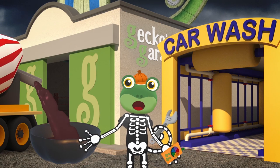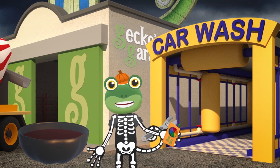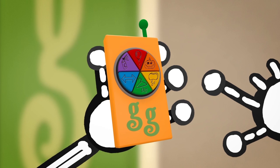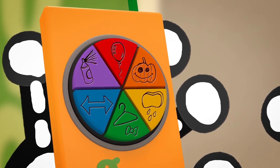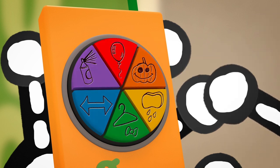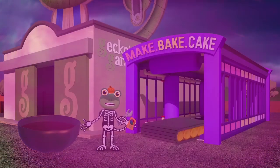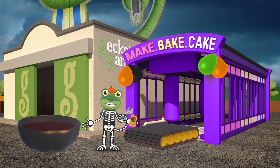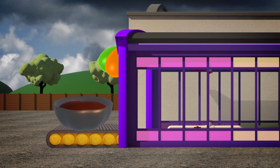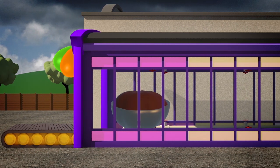Now the ingredients have been poured into the giant cake tin, we need to cook the cake. Let's set the truck wash to party mode. Can you remember which button is the party button? That's right, it's the red balloon. Party mode turns the truck wash into a giant cake baking and decorating machine. Let's bake that cake. First, the cake is cooked. Look at it rise.